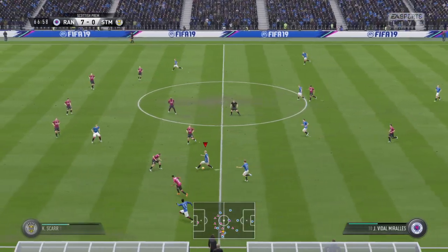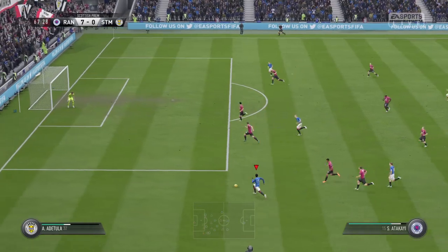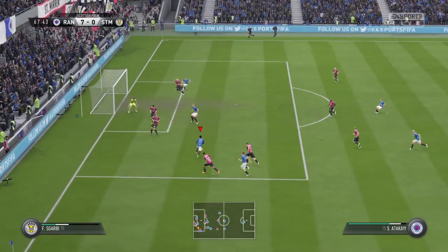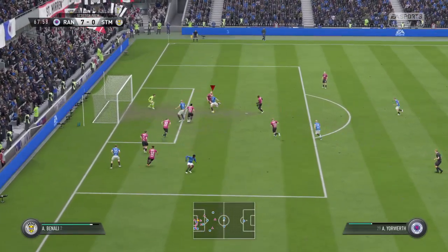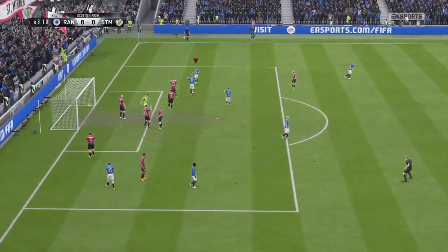Well, they are in the lead and they are on the ball, but in their own half at the moment, looking to use the full width of the pitch in this attack. And there's the cutback. Steered in very classily.